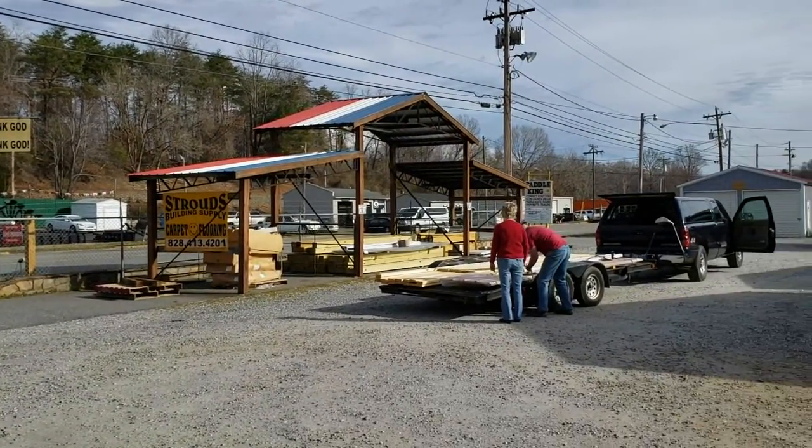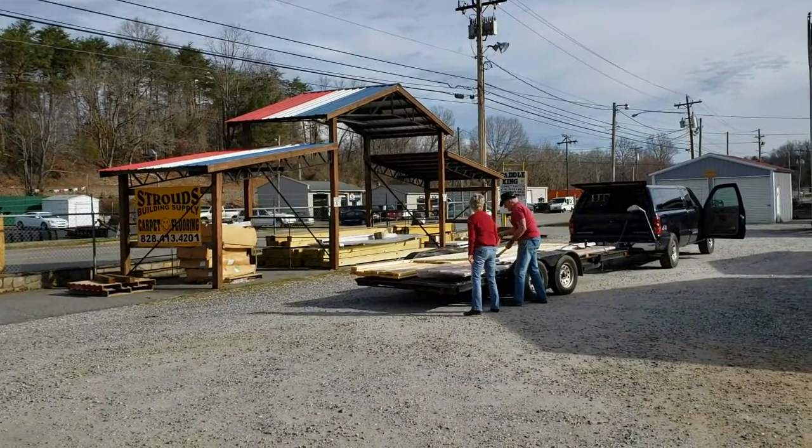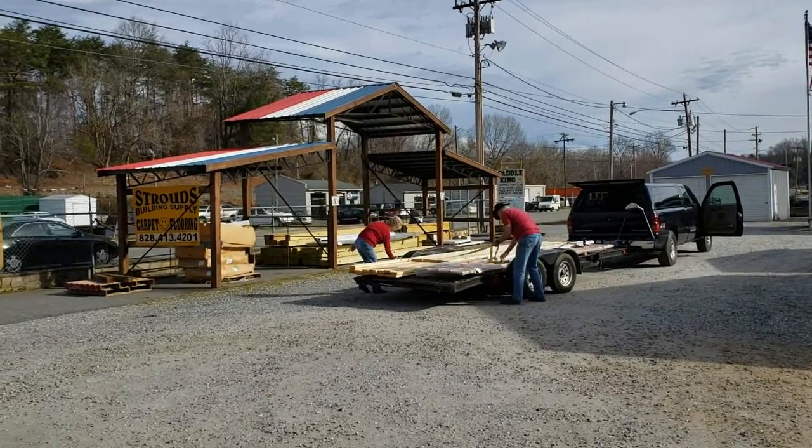Another good customer here, Thomas Road. He's got some copper metal, which is a little bit more expensive than the regular metal, but he's doing a 24x48 pole barn, and we're excited about him doing all the things that he's doing.